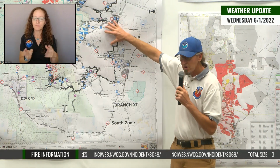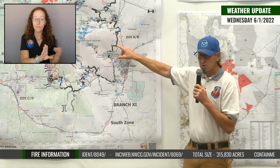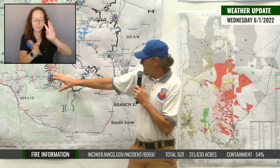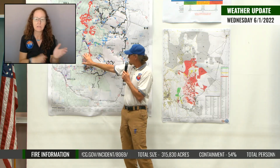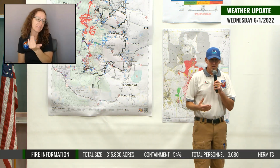The winds will be much lighter. Yesterday we were from the southwest, 15 to 25 down low with gusts of 30. Up high it was 25, gusts 35 plus. So we're going to see a lot less wind today. If you're east of the Sangre de Cristos, on the black side of the fire, mostly south and southeast winds 10 to 15, much lower than yesterday. If you're on the west side, mostly south and southwest, again, 10 to 15. Some of those higher ridges will get gusts to 25.